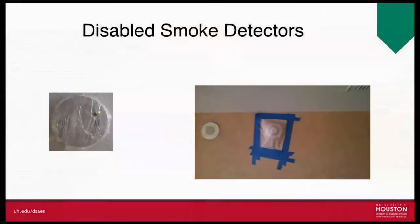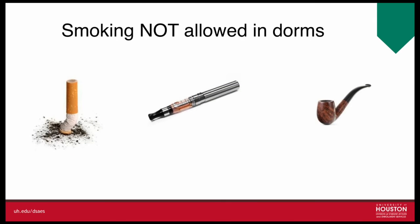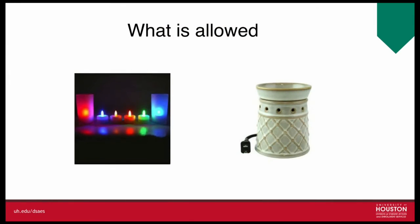Disabling smoke detectors is a state violation and also a university violation. Covering up smoke detectors, some students do this so they can smoke in their dorms. Smoking is against university policy. That's also considered disabling a smoke detector. It is punishable by a fine, jail time, or both in Texas. Once again, smoking is not allowed anywhere on campus except in designated smoking areas. This also includes your electric cigarettes, and you're supposed to smoke those in designated smoking areas along with cigarettes and pipes.